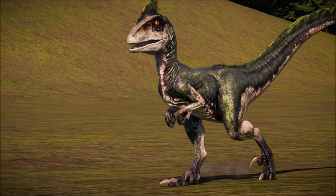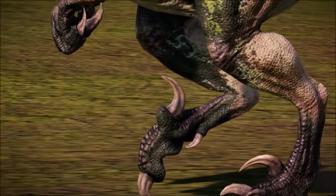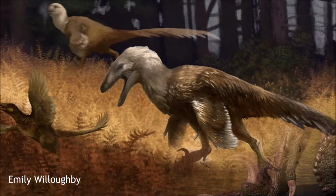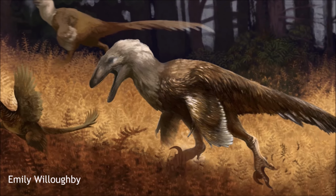Several years later, Ostrom noted similarities between the forefeet of Deinonychus and that of birds, an observation which led him to revive the hypothesis that birds are descended from dinosaurs.